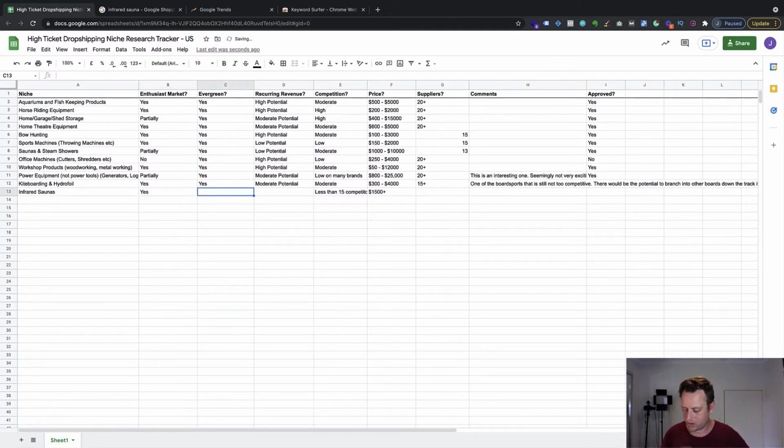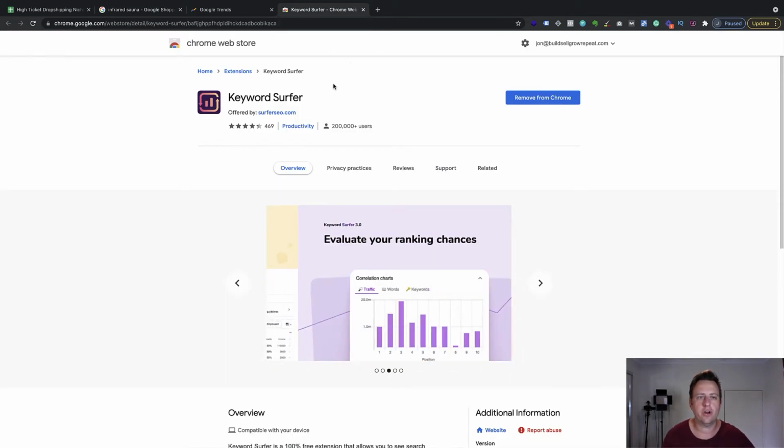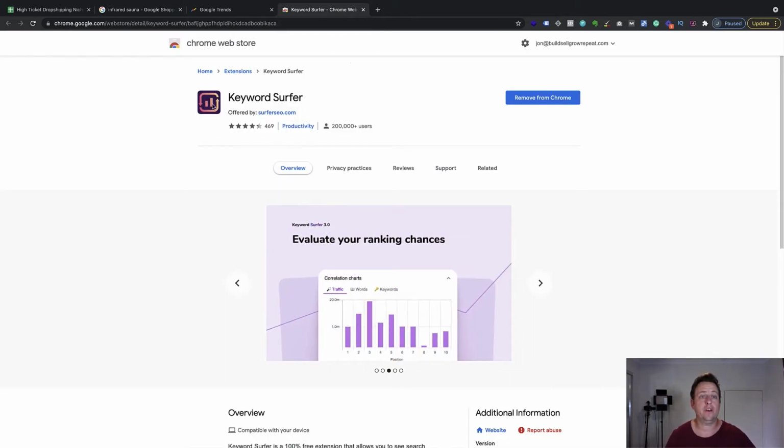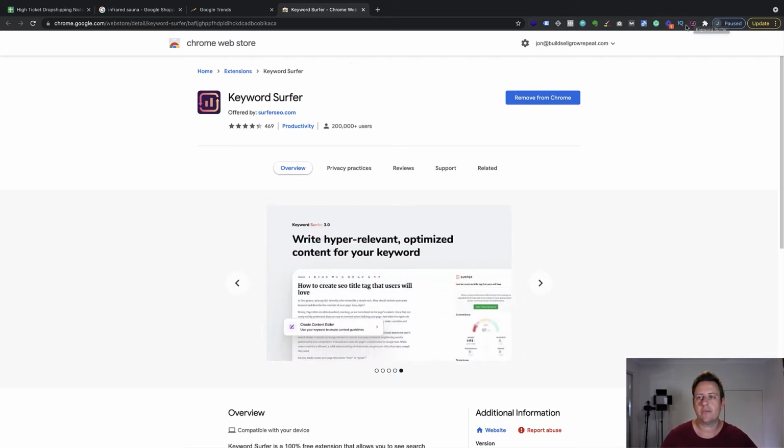Now, my next question is: are there enough people in the market for the product? So are there enough people searching? To work this out, we need to use a little tool. I'm using the Chrome browser here, and I like to use a little extension for Chrome called Keyword Surfer. You can go into the Chrome Web Store, look for Keyword Surfer, and add it to your Chrome browser, and it comes up as a little icon in my toolbar.